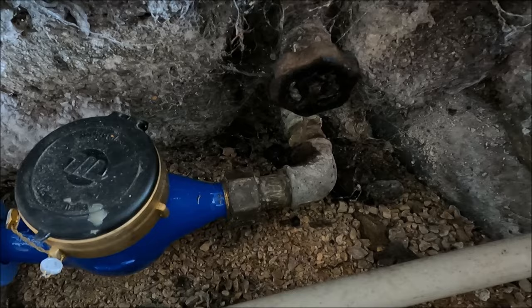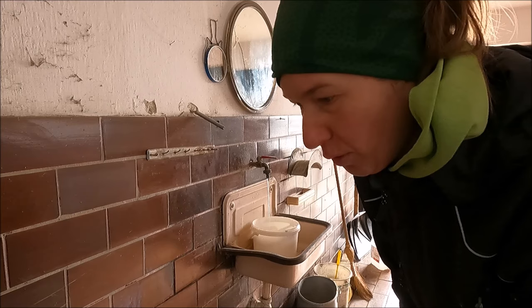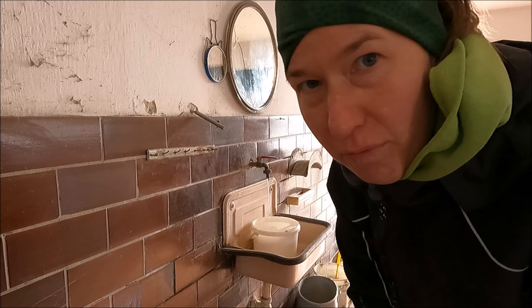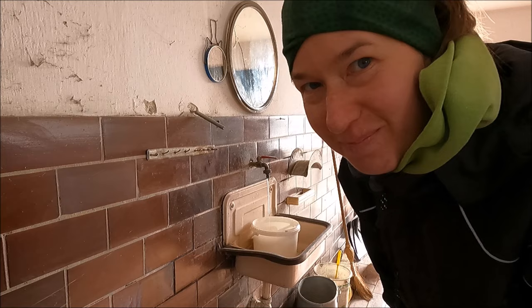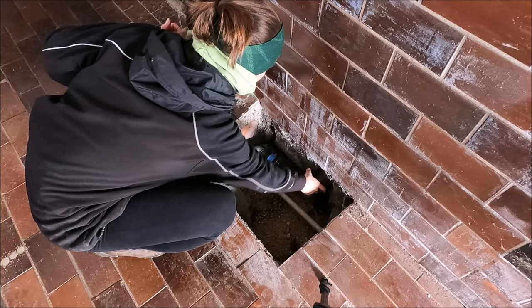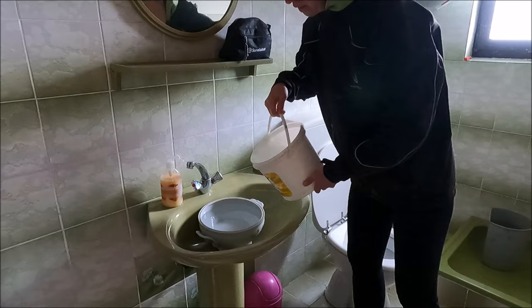So, because of that, I just fill the buckets and have water in buckets and just close the main valve. Someday I'm gonna fix this when it's time. And then I close it and it stopped leaking. And that's it, how my situation with water is working right now. Voila! And voila! I got the water for washing my hands.